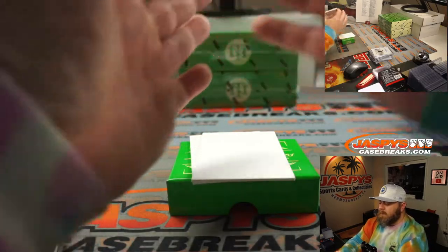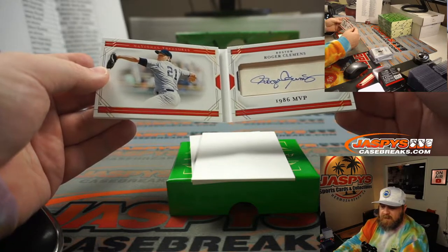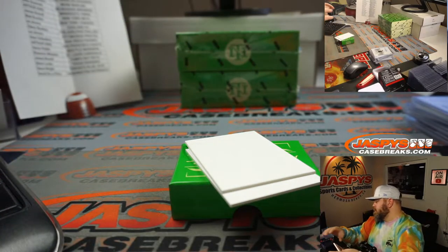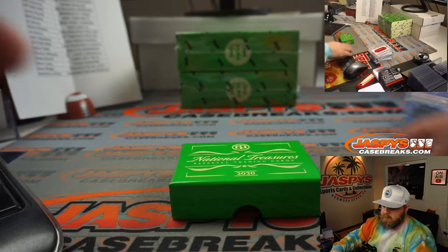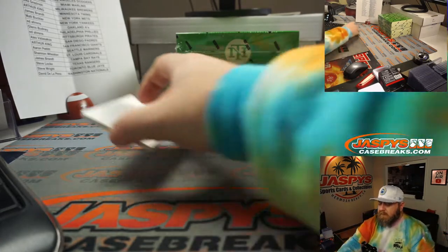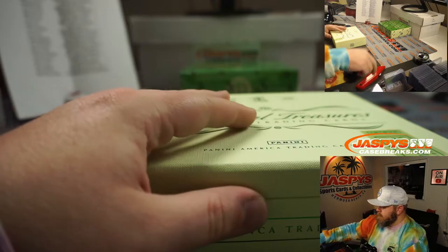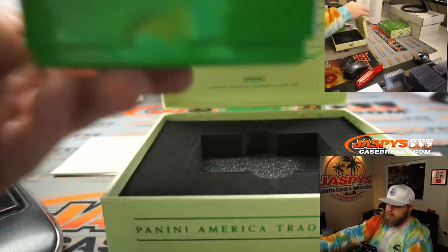And our booklet, Cut Signatures, The Rocket, Roger Clemens, 1986 MVP, Boston Red Sox, Joshua Browning, 8 out of 10. Nice, Josh. Good one there. Yeah, Red Sox are quietly doing real good. Real, real good. Only halfway through. Another thick one.